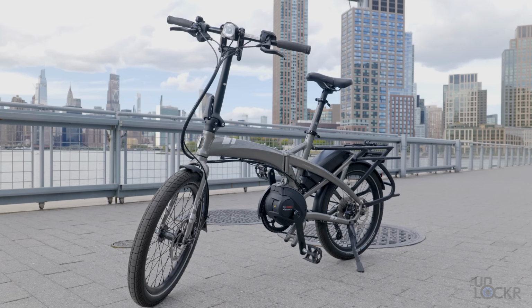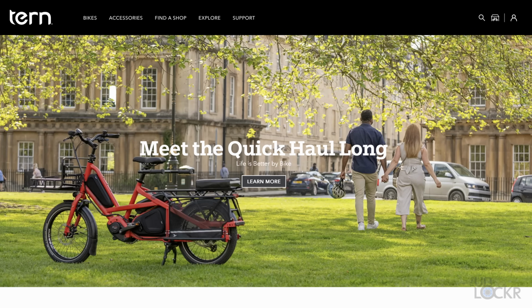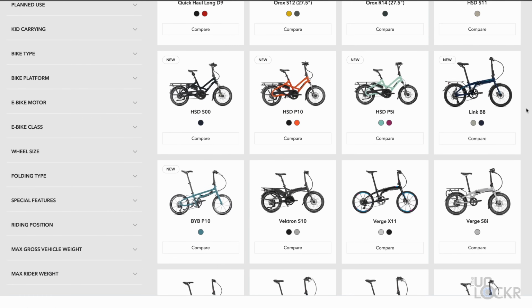Then, for a more premium option without breaking the bank, this is the Turn Vectron S10. Now, Turn, a Taiwan-based company named for a small lead bird that holds the record for the longest migration, is becoming more well-known in the industry. First thing you'll notice is the more curved, dare I say, futuristic-looking design. It's pretty present in the design language of all of their bikes.